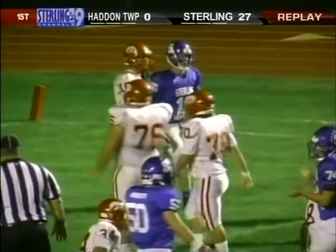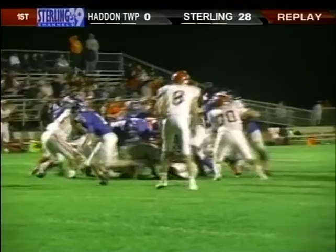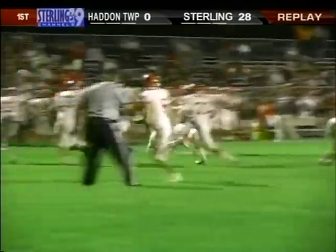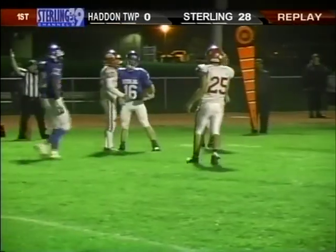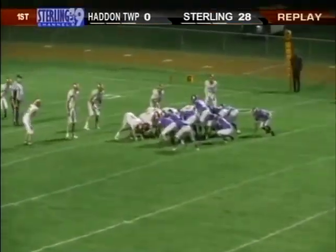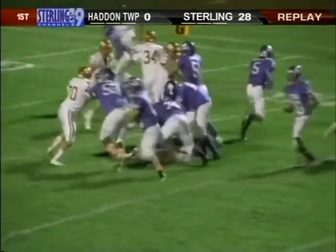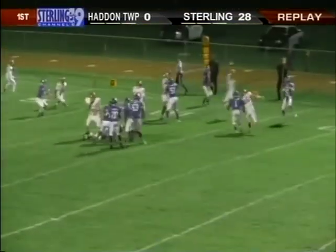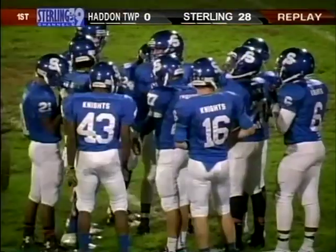And a good job also by Brennan. He's had success in halves. You had the Gateway first half where they were up 21-6, only to have Gateway come back and almost win the game against Sterling. So that on Sterling's end is to see if they can play a full game, a full 4 quarters. 28-0 with 11:10 remaining in the second quarter.